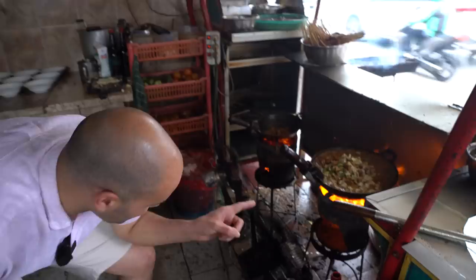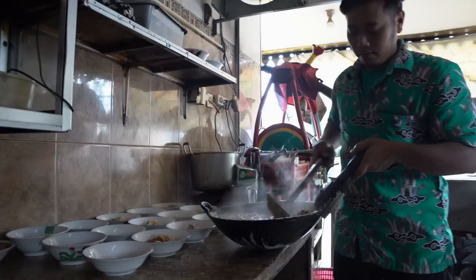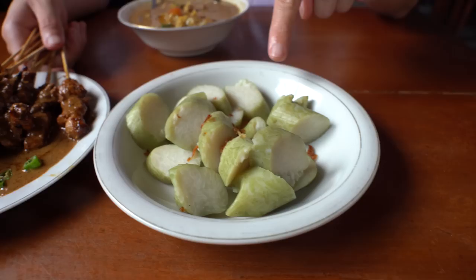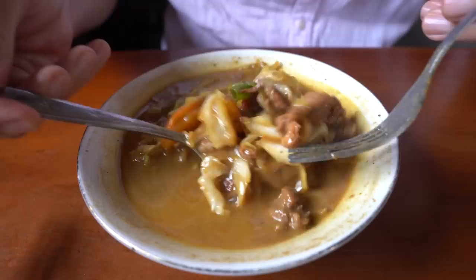Oh, it's ready. Tongseng kambing. Goat meat, cabbage, tomatoes, chili, pepper, galangal. It smells incredible. Our lunch has arrived. We have sate ayam, chicken skewers with thick peanut sauce. Then we have lontong, rice cake, my favorite. And then this incredible kambing tongseng. This is a very rich and complex soup. Buon appetito.